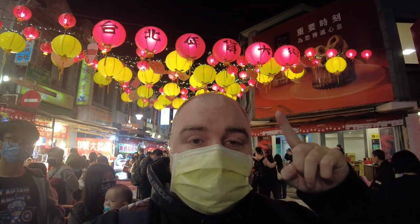Right now, I've just got to the entrance. You can see the lanterns behind my head. This is the entrance to the market on Dihua Street. Now I'm going to turn around and walk back down to the other side. Let's see what I can see on the way back down.